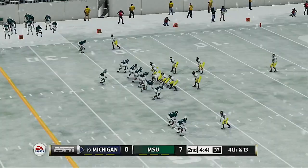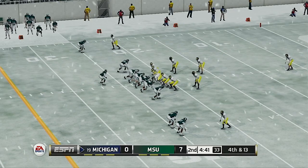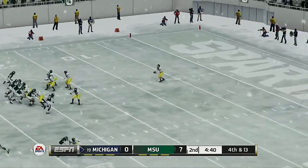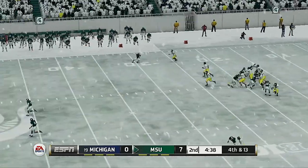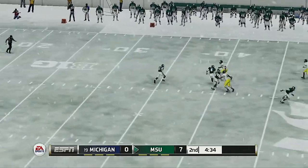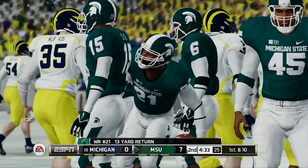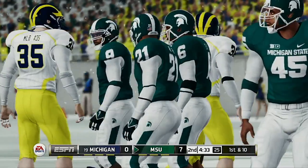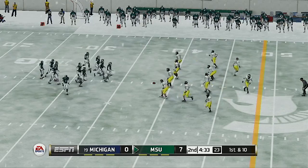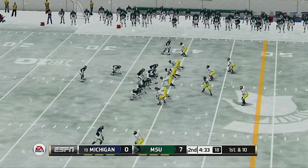Great hold by the defense. They were expecting the pass play, and they defended it very well. He gets it away, and this is a really nice punt. He gets out to about the 38-yard line. In a game that's this close, you can't afford to waste possessions. Michigan State is up 7.